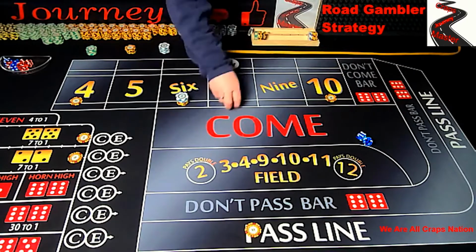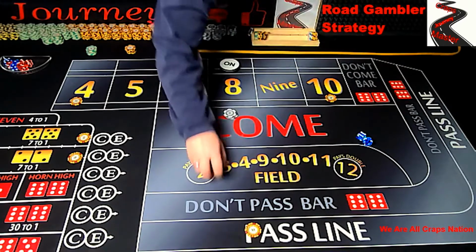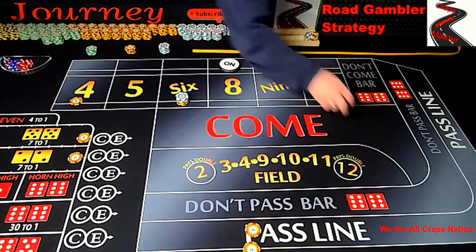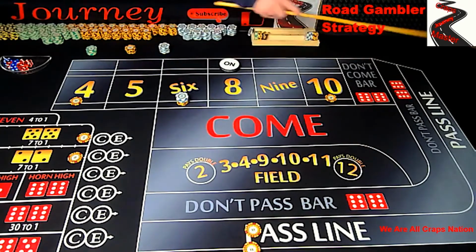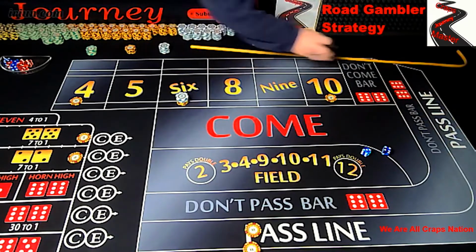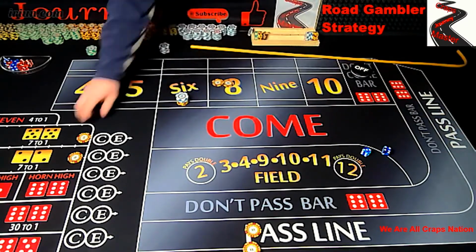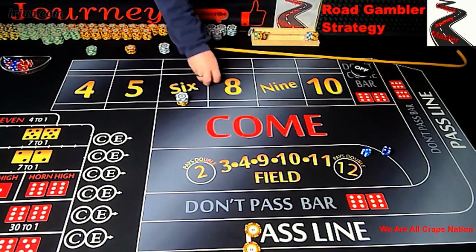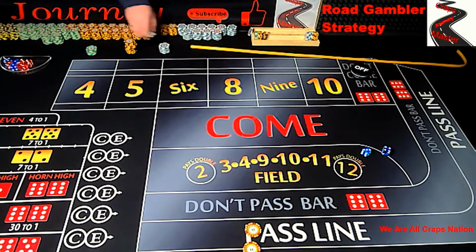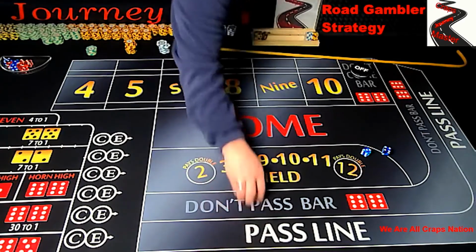Point is 8. So again, we're going to go with $20 in odds on the pass line. We'll rack this up right here for the time being. And dice out. And we have a 4, 3, 7. So we didn't get too far on that one. Puck comes off. And we lose everything that's out here. We're going to roll this out one more time, guys. And then we will do a count out on our chips to see how we did.